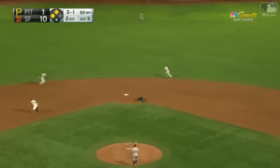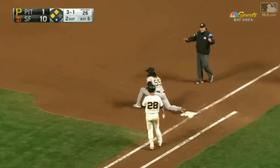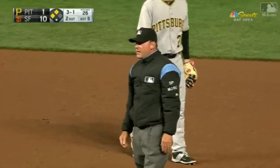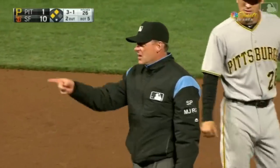Posey, and it hits the umpire. And he's going to be thrown out. It's a dead ball. So Posey's awarded first base. And no RBI. No RBIs. He loses 2 RBIs right here.